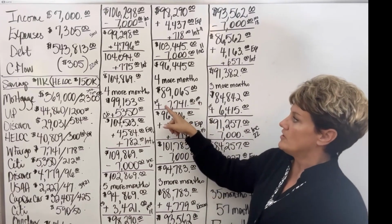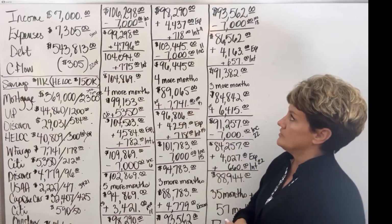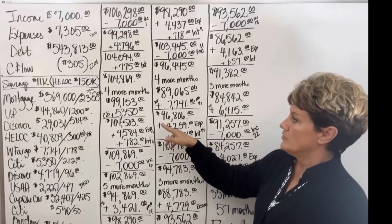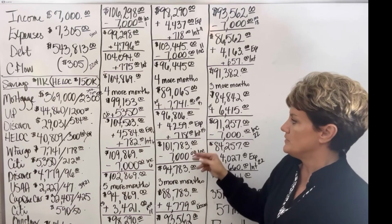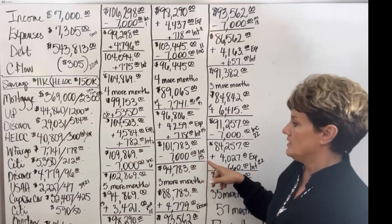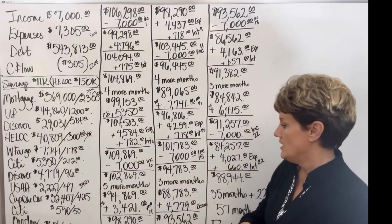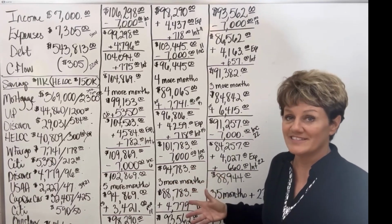Then she's going to pay off the Wells Fargo at $7,741 in month 15. Her balance will go up to $96,806. Her expenses and her interest will go out, and then her income will come in month 15, bringing her balance to $94,783. She will do this for 3 more months.